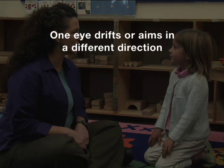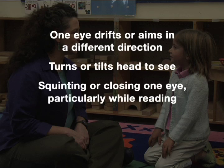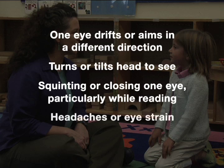A few of the warning signs that a child needs a vision checkup include: one eye drifts or aims in a different direction than the other. This is significant even if it only occurs when the child is tired or stressed. Turns or tilts head to see. Squinting or closing of one eye, particularly while reading. Headaches or eye strain. Double vision.